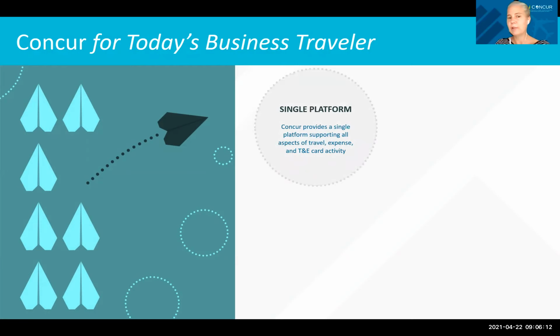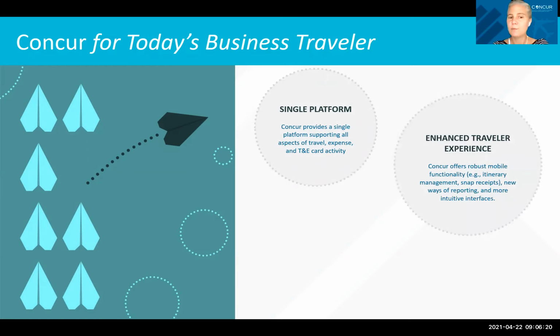Concur provides a single platform supporting all aspects of travel, expense, and travel and entertainment card management. Concur offers robust mobile functionality like we've never seen before, like itinerary management and handy receipt capabilities, new ways of reporting, and more updated user interfaces. We hope that travelers will feel more comfortable and confident using the travel and expense tool on their various devices like cell phones, laptops, tablets, etc.